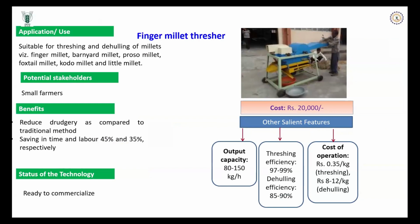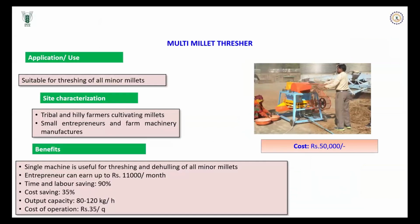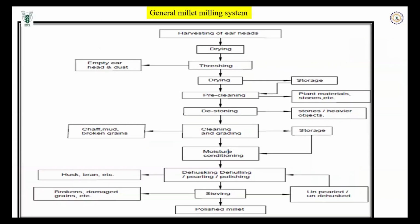Even there is a small equipment that is being developed for now, the finger millet thresher. So you can see there is small equipment for finger millet thresher. A lot of institutions have worked on it. Again, this is an equipment which is for multi-millet thresher, so that a lot of millets can be threshed, because these are the challenges to get the good raw material in the processing industry.